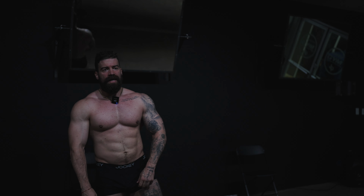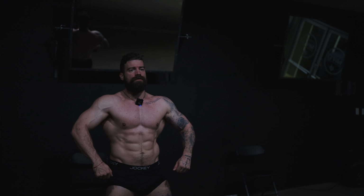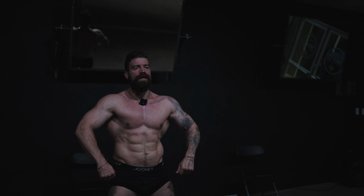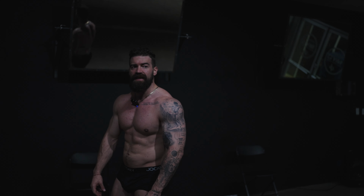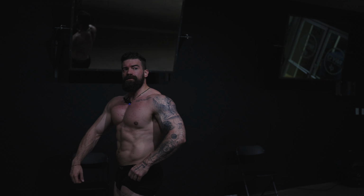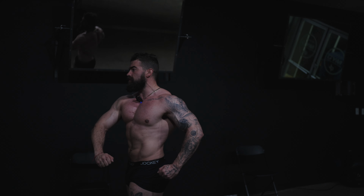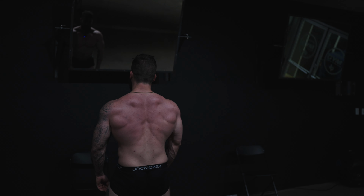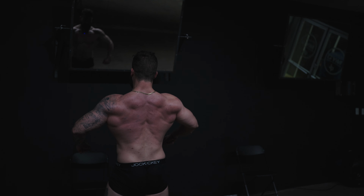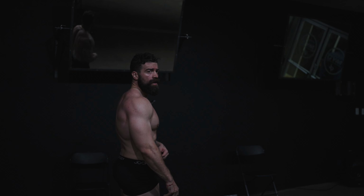So, all right, let's see. We are 20 weeks out as of tomorrow, starting to get pretty lean, leanish. Back is looking good. Gotta get those hamstrings popping a little more. Probably my better side.